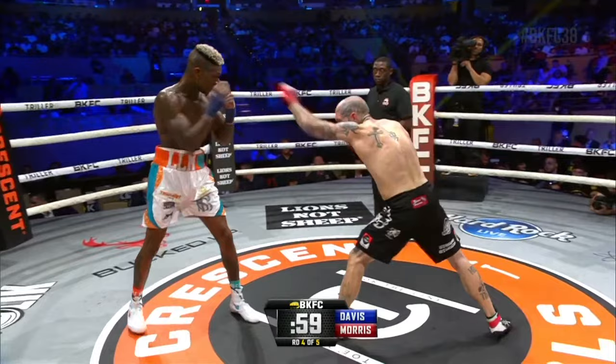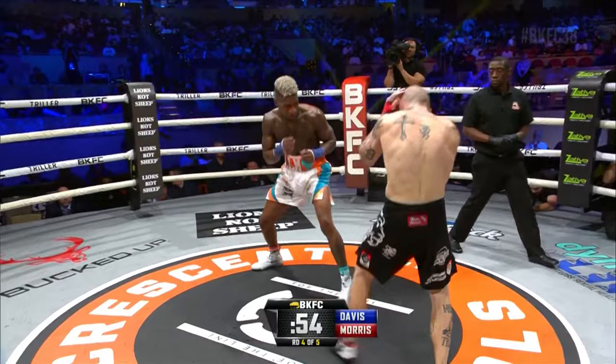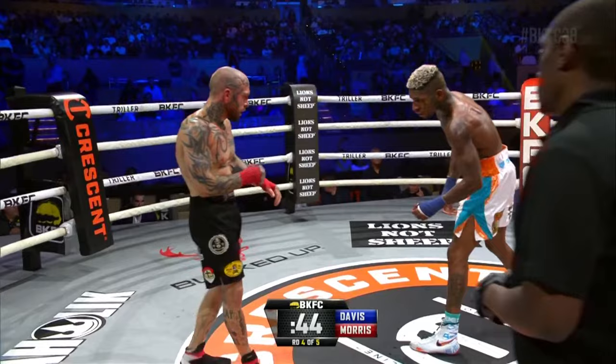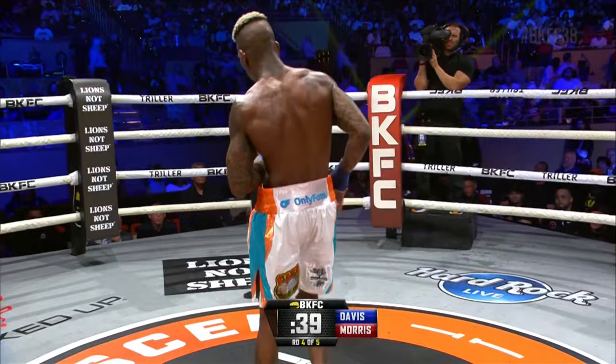55 seconds remaining, round four. Two punch combination to the head from Davis. Davis more and more throwing in combination as this fight progresses. Hard front shoulder now from Howard Davis. Morris resetting on the outside. Davis doing a little dance routine there.